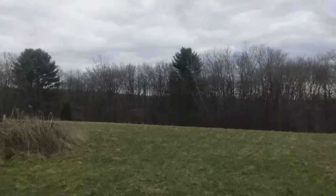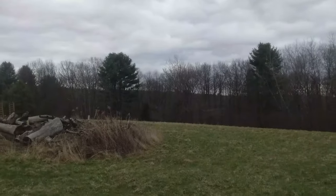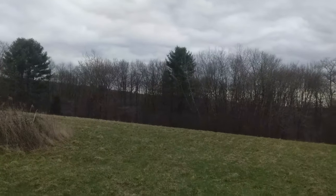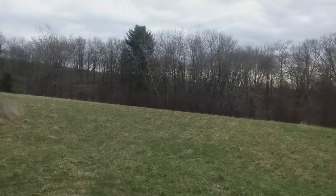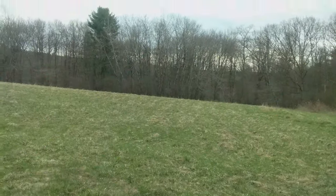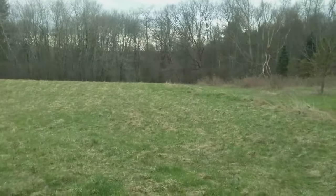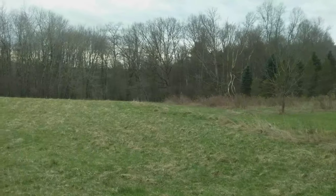A couple other things down there, there's remnants of an apple orchard down in there too. And I did find a hub from a wagon wheel, still had part of the spokes in it, down in there. That was kind of interesting.